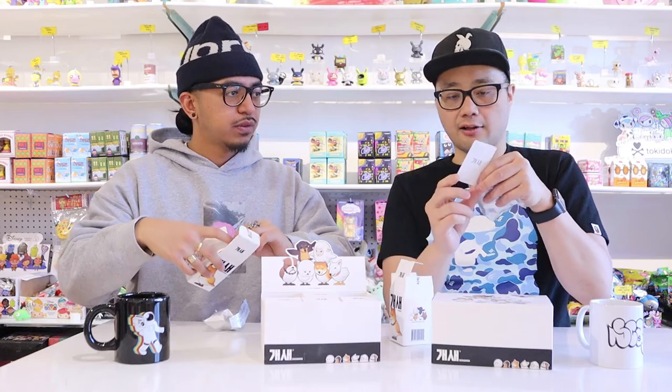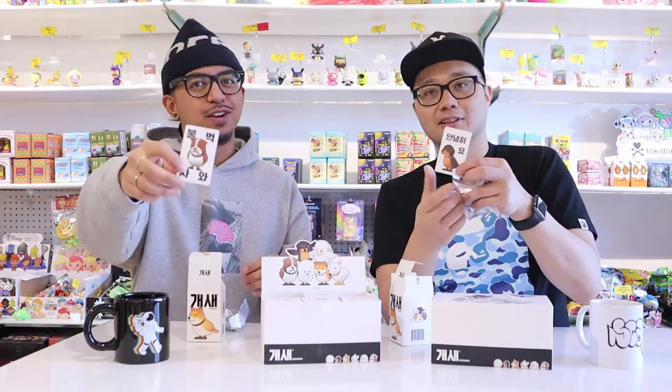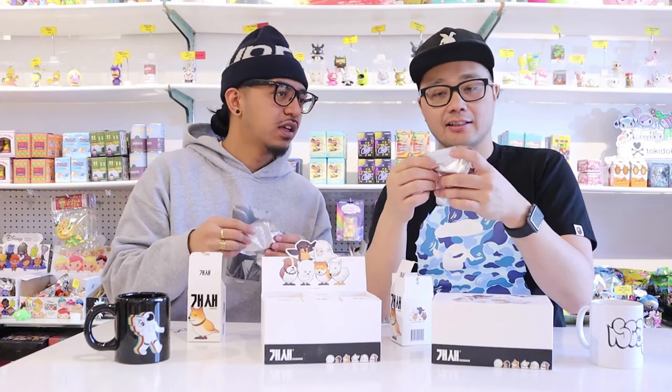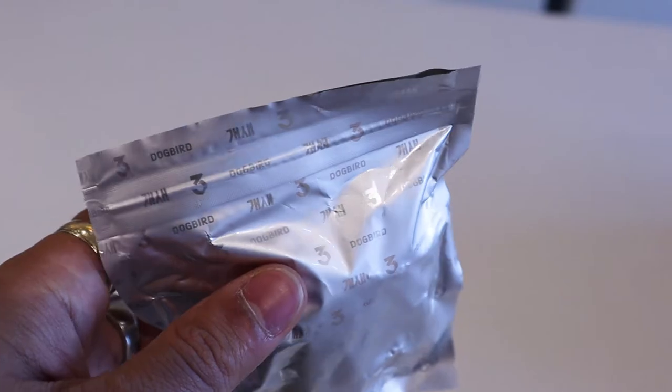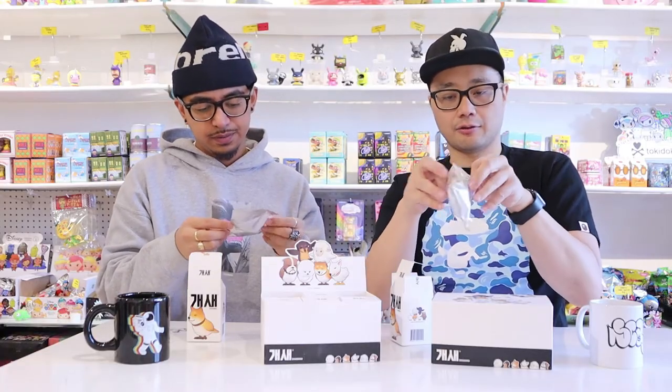Oh, interesting. A card in each one. I got this dachshund. What did you get? I got the bulldog. Oh, bullbird. Cool. DogBird. It's not like a foil. It's like a Ziploc bag. Oh, yeah. So you can actually sort of open it up here. Oh, I already saw one. Yeah. I got this.